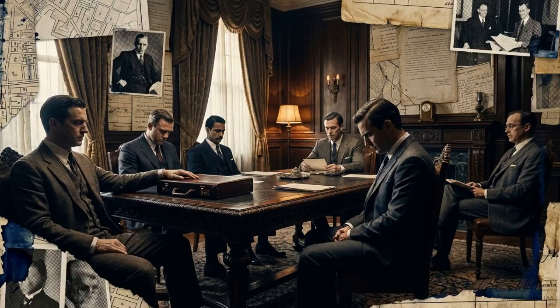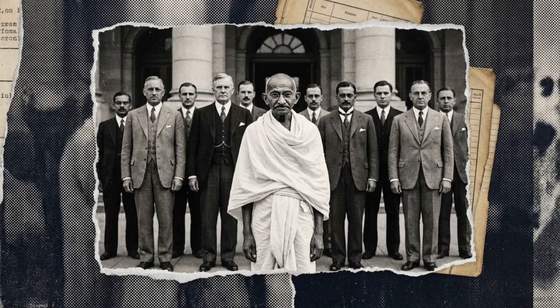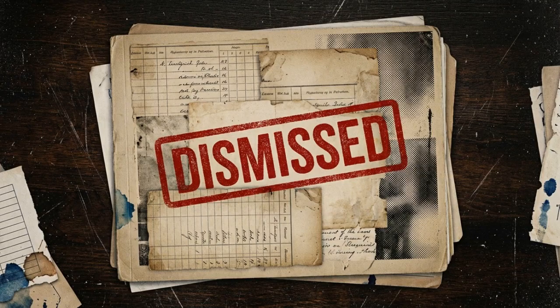This sent a shockwave through the Indian elite. Prominent lawyers like Rajendra Prasad had originally planned to simply go home if Gandhi was arrested. Seeing an outsider willing to go to jail for total strangers shamed them into action. They returned to Gandhi and agreed to court arrest alongside him. The government eventually dropped the case against Gandhi and formed an official inquiry.